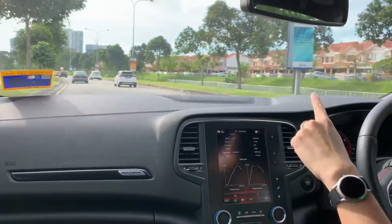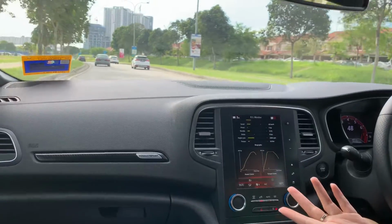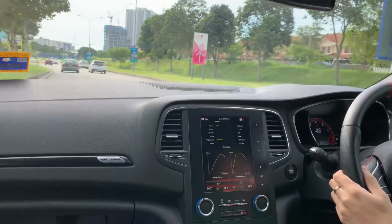Most important, whatever that you need is already in here. That's good enough. Yes, that's the most important point. You don't buy a Megane to get all the nice screen and all that. Buy for the driving experience.